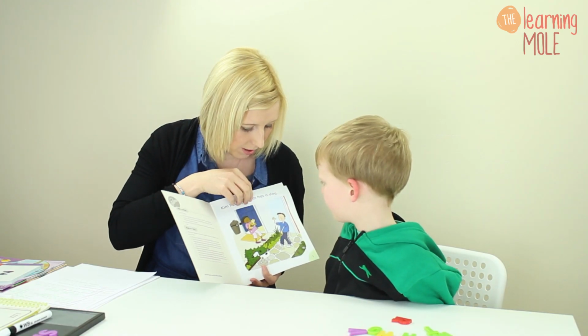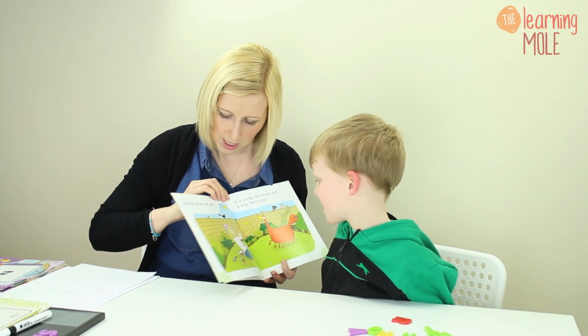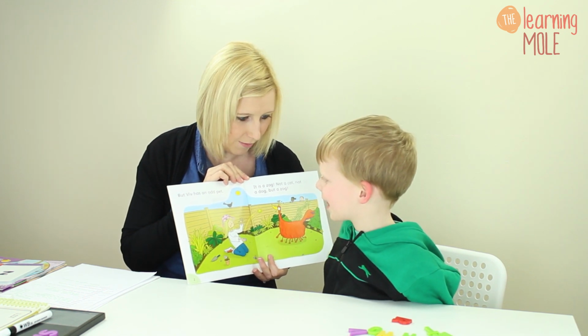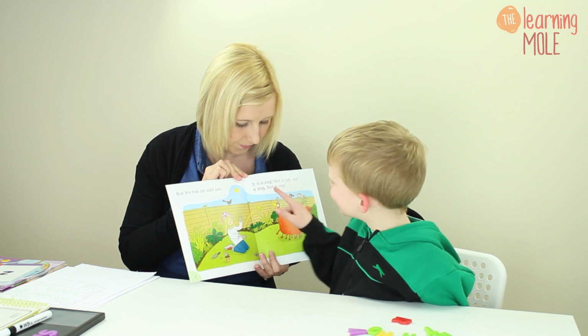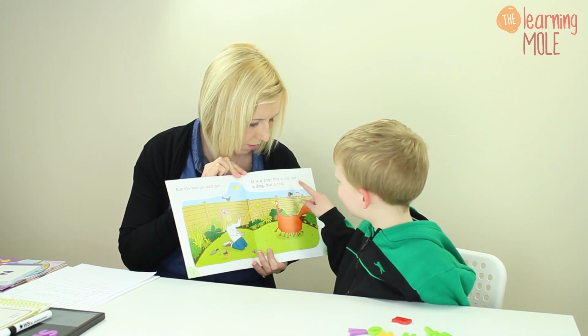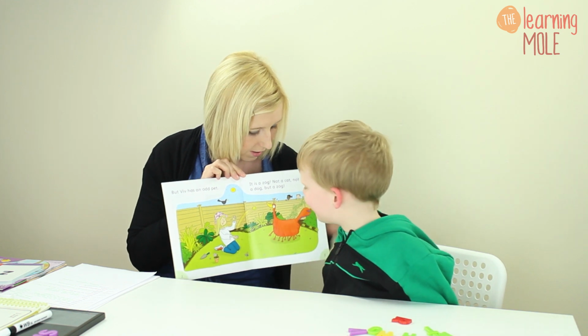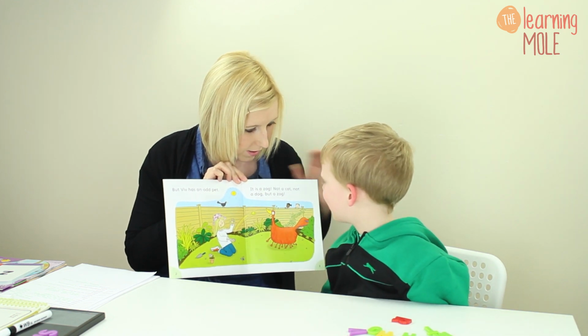So really encourage your child to actually know why they're using the punctuation and how it can help them improve their reading and improve their fluency. Okay, let's have a wee look then. Turn to the page, okay. Can you see any full stops in these pages? Can you point to them for me? Oh, there's none there. What's that in the end of this one instead? It's something different, isn't it? Do you know what that's called?